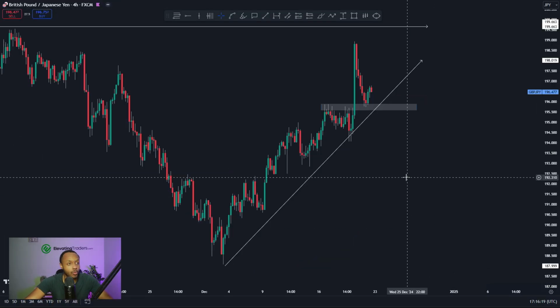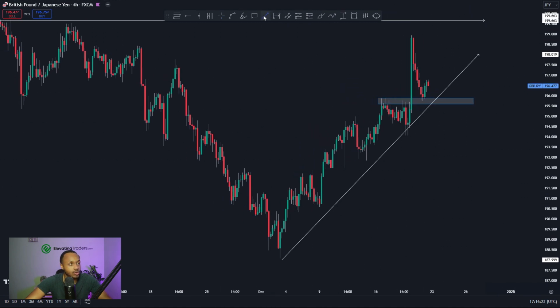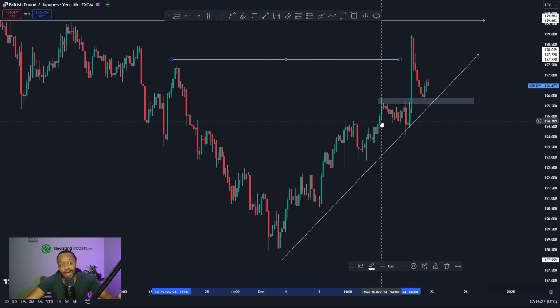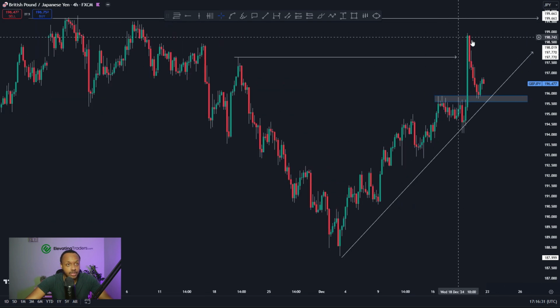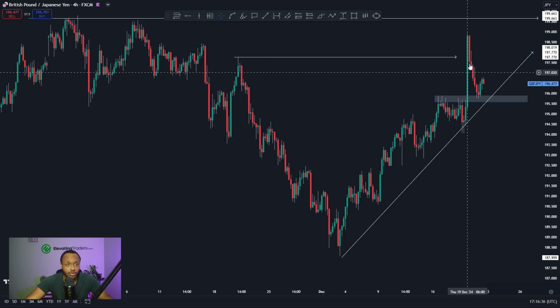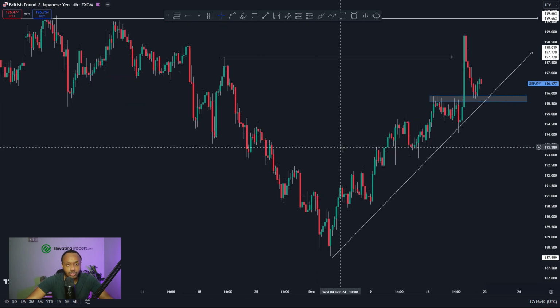Okay, so next up we've got pound yen. So pound yen very bullish this week, really strong move to the upside, breaking through structure. I've been looking for this bullish leg here to be a lower high and to see a continuation to the downside. That's never happened, and this week we got a strong push to the upside, breaking through the high, breaking structure.